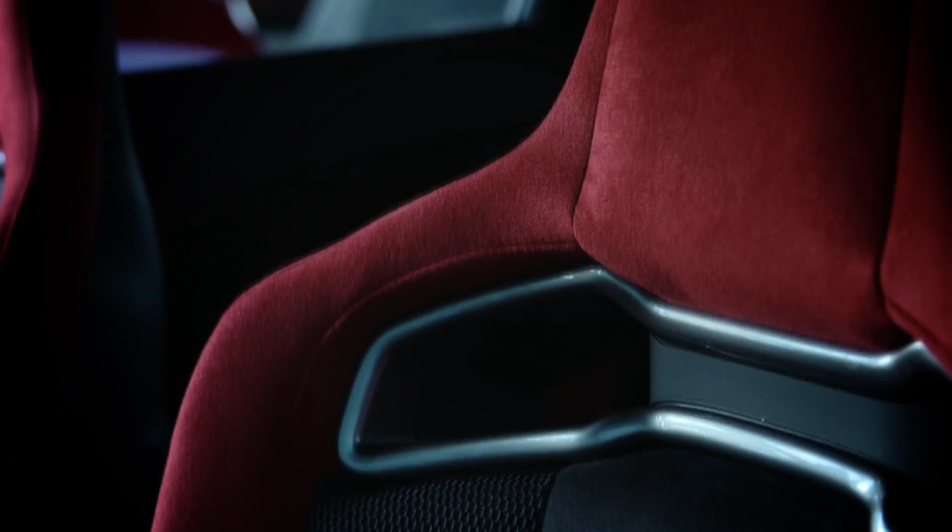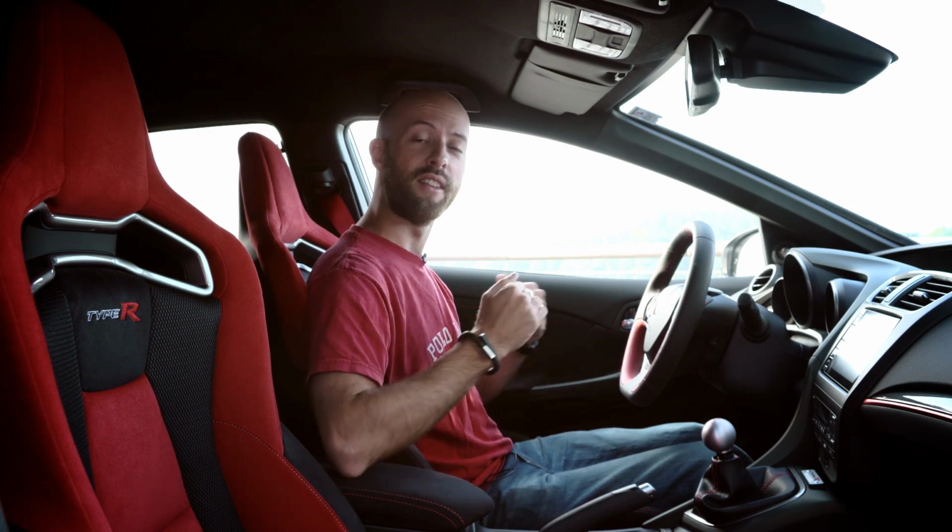These new bucket seats are great and they're mounted about 20mm lower than they are in the standard Civic to give you a much better driving position on the road.